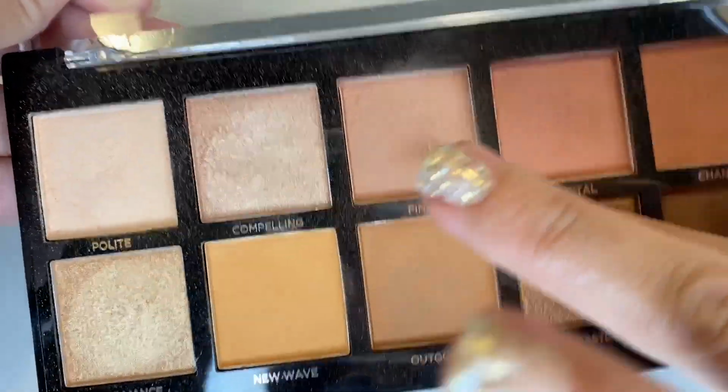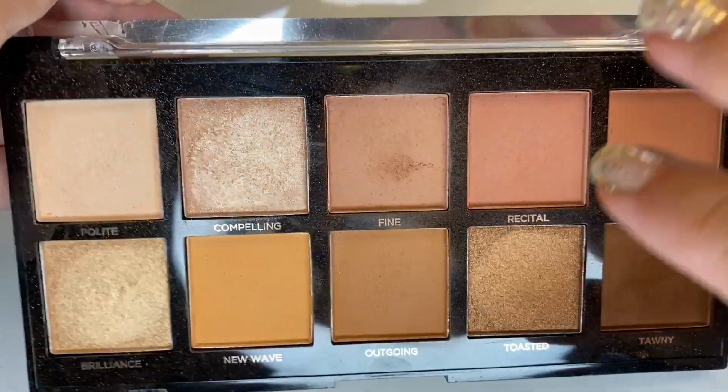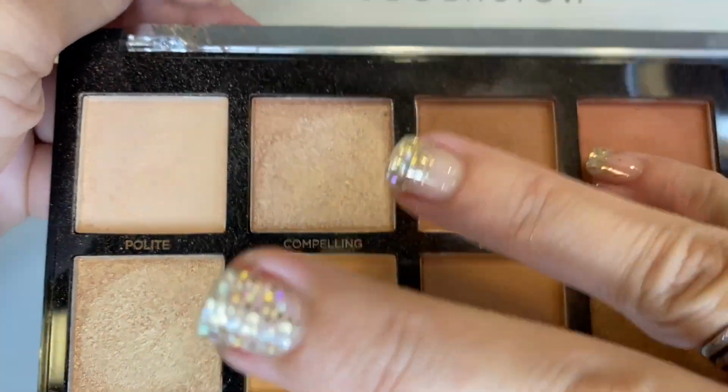It is pretty, but for some reason, when I do an all over my lid, I do an all over shimmer. If I'm not doing 2 colors, I just do a light one. And then Recital I use a lot.